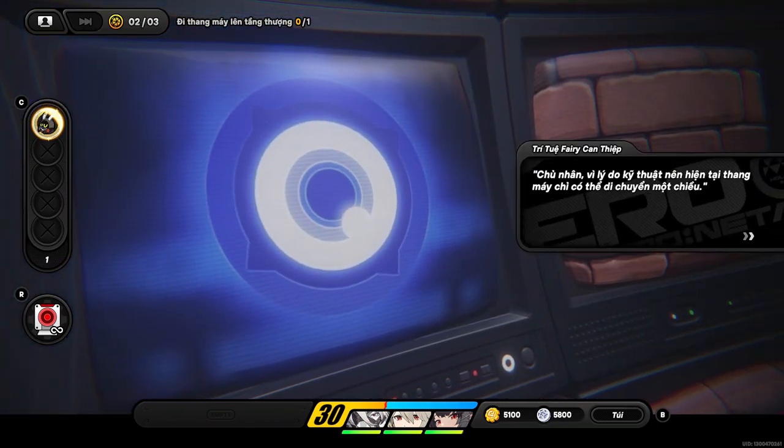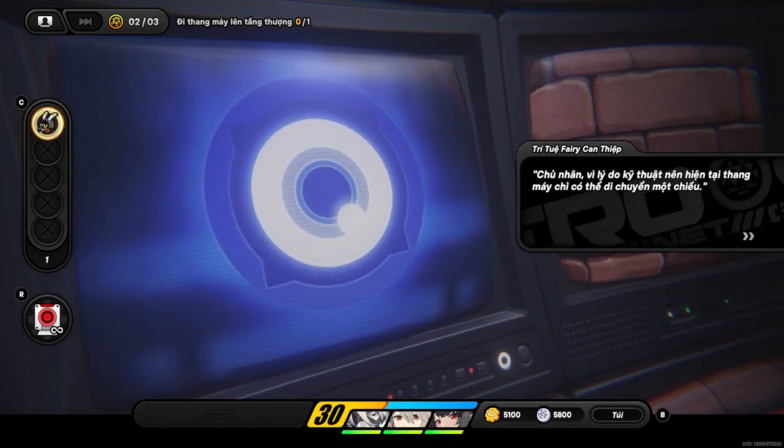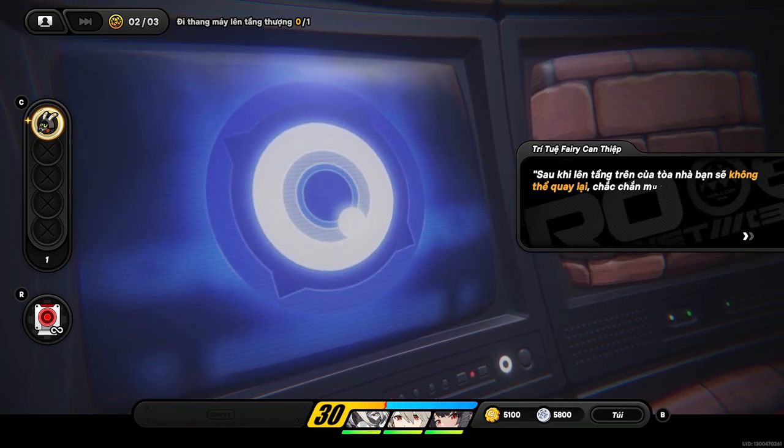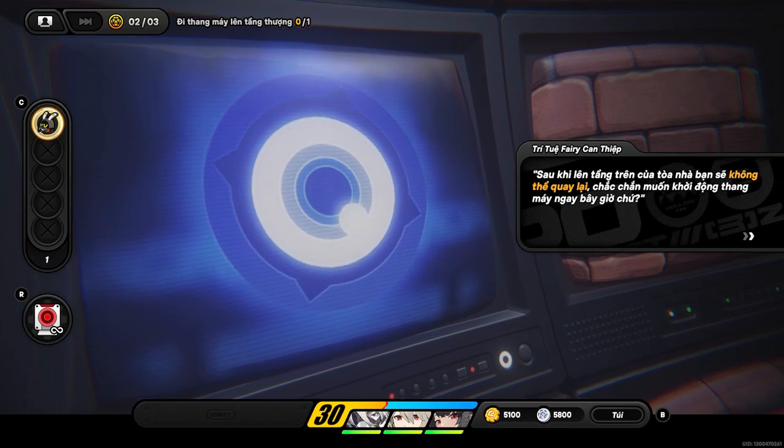Registered. Due to certain technical reasons, this elevator can only travel in one direction. You cannot return once you go up. Are you certain you want to activate the elevator now?